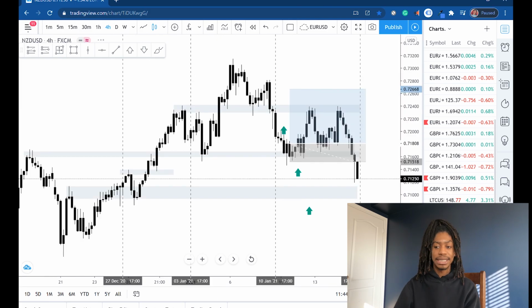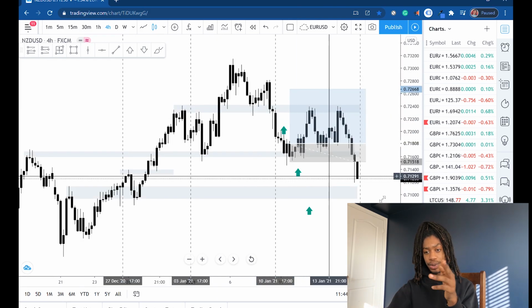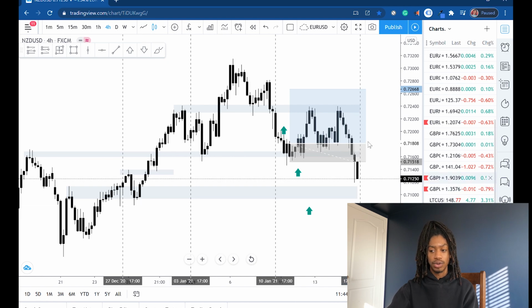So NZD USD, very consolidating pair. And on this one as well, we can see the XUSD correlation with that bearish move that came in towards the end on all those pairs that we looked at. AU, EU, GU, and this one NU is doing the same thing. So that's something you can apply. I talk about it in the free trading package. You can go and learn how to use correlation a little bit.